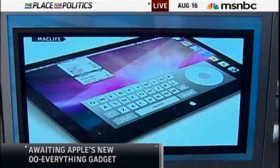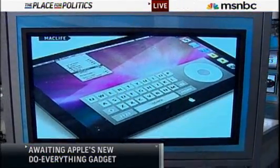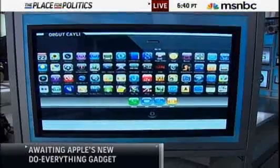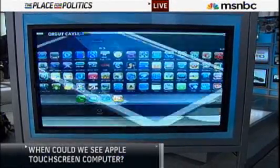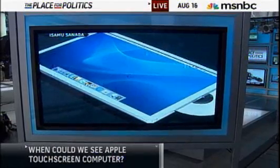What's the likelihood you think this is going to happen, and when? I think it's 95% likely. Up until a couple of days ago, the smart money was on September, where Apple usually has a big event where they unveil new stuff. But in the last couple of days, people have started saying the September event is going to be about iPods and music stuff, and we might not see the Apple tablet until 2010.